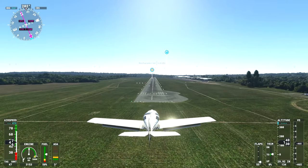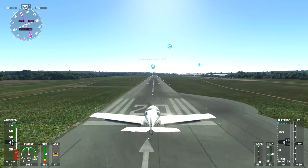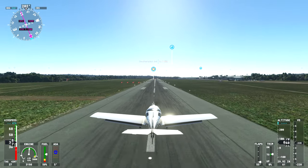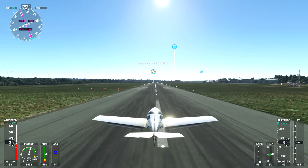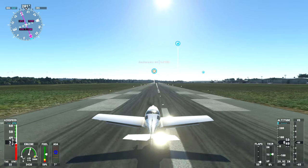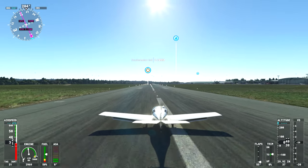So, is it worth it? I'd say yes if it's your local airport. Southampton, like mine, just go for it. It doesn't cost much. It's under £10. If it isn't your local airport, I wouldn't bother, honestly, unless it's one you frequent a lot and want, or if you're a collector. Orbx must love collectors.